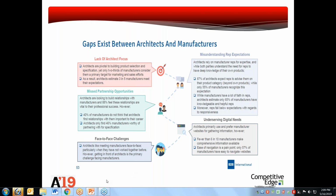So some of the gaps that we've seen is, first of all, just that lack of architect focus. There are a lot of manufacturers out there today that don't feel they really know how to engage architects, or maybe they feel that they know how to talk to contractors, but they're not quite sure why they should be talking to architects. Our research, AIA's research, again and again demonstrates just how crucial architects are to specification, to making sure that your product is not just considered, but actually ends up being realized through design.